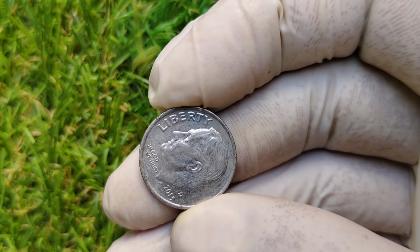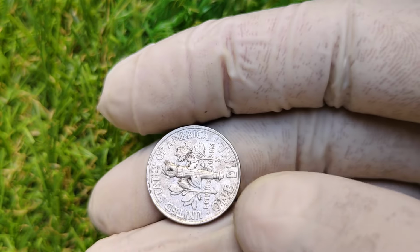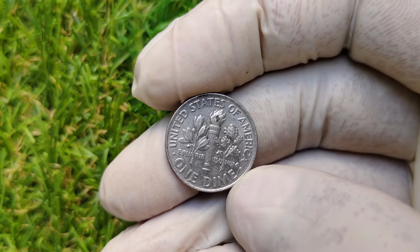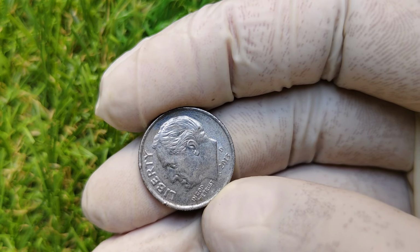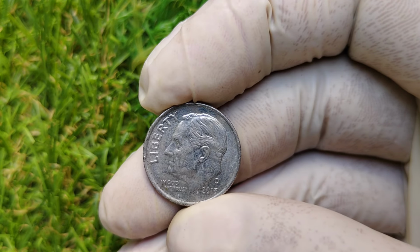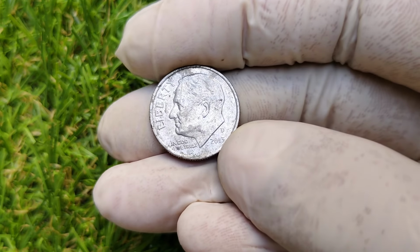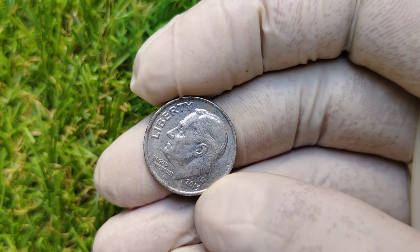lies a fascinating story of design, minting history, errors, rarity, and the surprising values that collectors are willing to pay in today's booming numismatic marketplace. Many collectors around the world are shocked to discover that certain modern dimes, especially those struck with unusual minting defects or preserved in extremely high grade, can command prices that rival even rare silver coins from earlier decades.